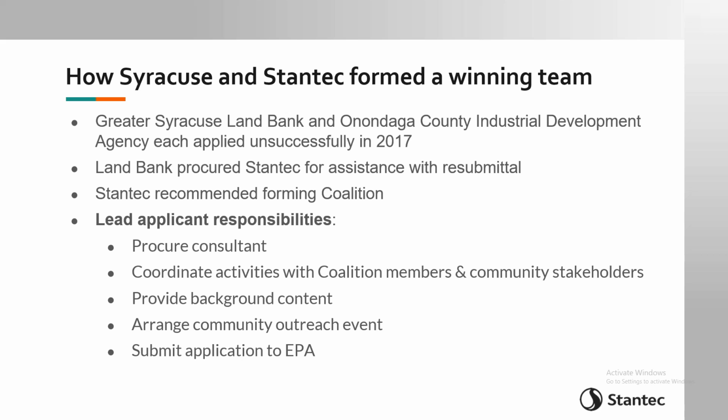So I wanted to break down some of the responsibilities that Kaitlin alluded to here. The coalition is formed by 3 members, the county and the city industrial development agencies and the land bank as the lead applicant. As the lead applicant, Kaitlin's organization is charged with procuring a consultant in this case. They're also responsible for coordinating the activities with the coalition members and the community stakeholders, and soliciting their input. As Kaitlin noted, they had a lot of background information regarding sites and concerns within the community that they were able to provide to us. And they arranged at their offices a community outreach event to solicit input regarding the application. And then they ultimately are the ones to submit the application to EPA.